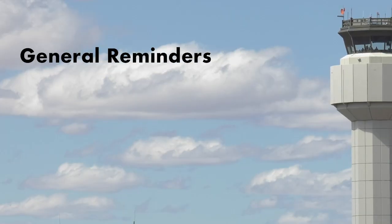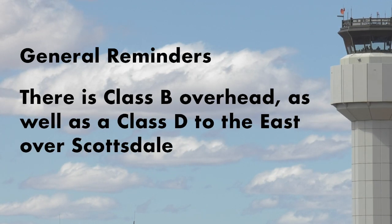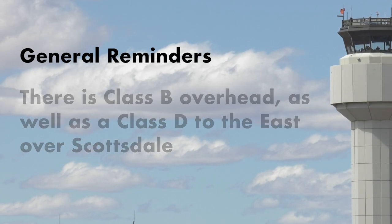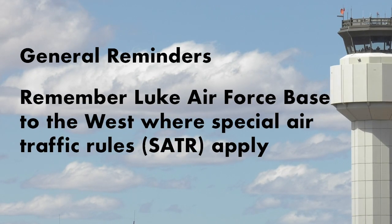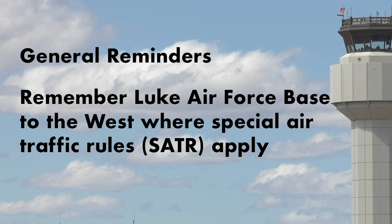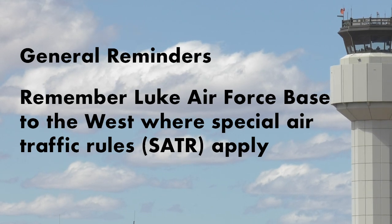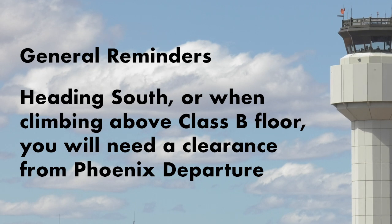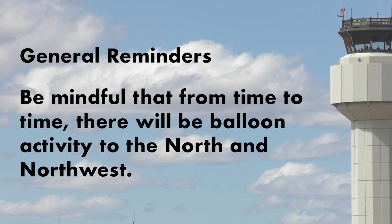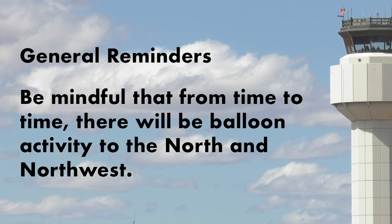We would also like to point out some general reminders that are helpful for pilots. There is a Class Bravo airspace overhead, as well as a Class Delta airspace to the east over Scottsdale. If you are flying north, please be aware of the high terrain. Remember Luke Air Force Base to the west, where special air traffic rules SATR apply. Heading south, or when climbing above the Class Bravo floor, you will need a clearance from Phoenix departure. And lastly, be mindful that from time to time, there will be balloon activity to the north and northwest.